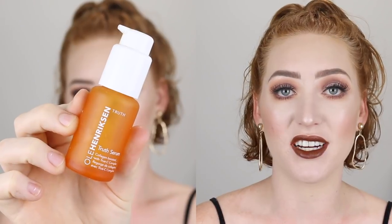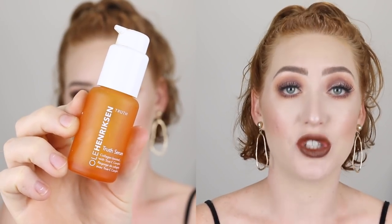Moving on to some skincare now. First up, I have the Ole Henriksen Truth Serum. I was so excited to try out this vitamin C serum. I felt as though it had a lot of hype, but for me, it was a bit of a letdown.